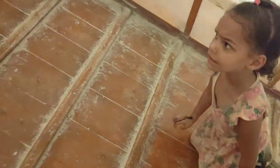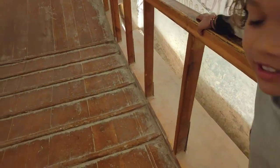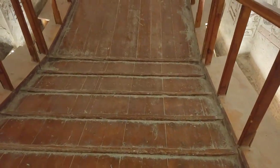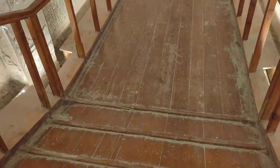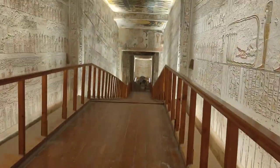What do you guys think of this tomb? Woo. It's slippery, so you definitely have to be careful. I'm doing this. Yeah, make use of the railings. This is the only way you can.